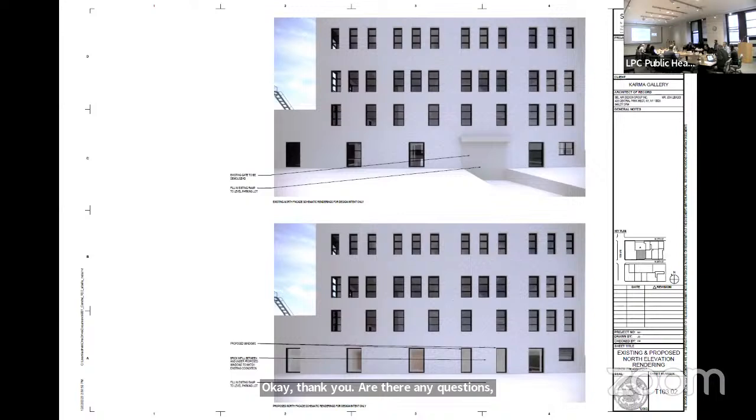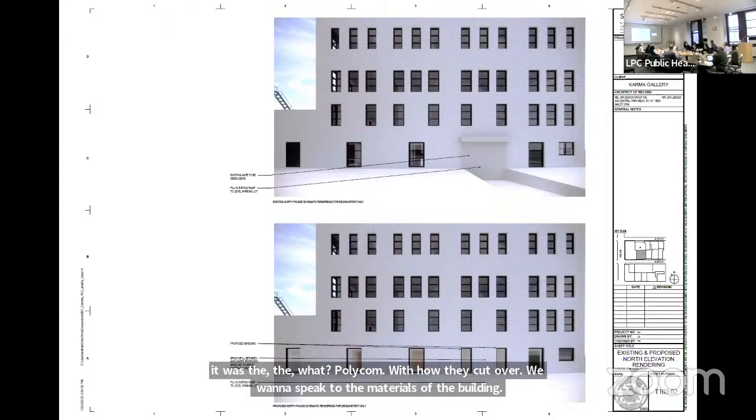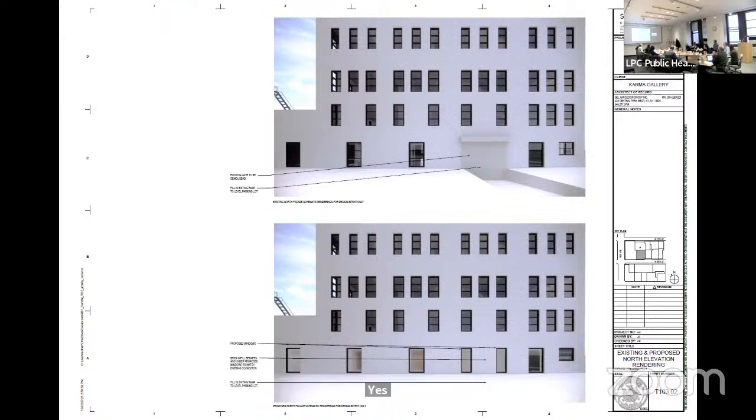Yes, Commissioner Jefferson. Is the original building polychrome? Is the original building what? Polychrome. Do you want to speak to the materials of the building? Yes, there's limestone and red brick. Just come up to the front, just so the mic can pick you up for Zoom. The question is, are there polychrome materials to the primary facade? And the answer is yes, there are limestone materials and red brick.